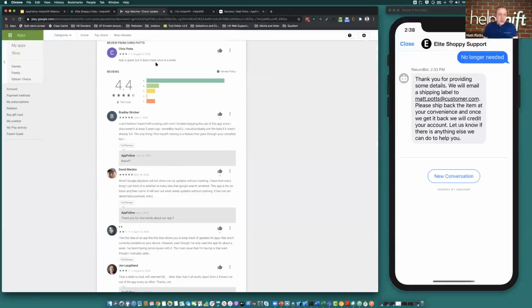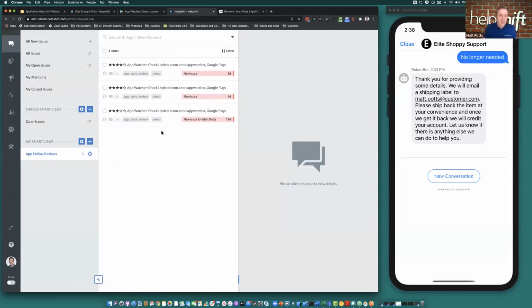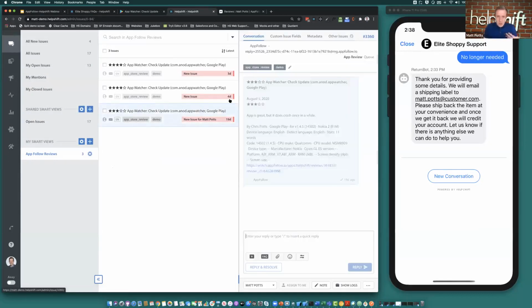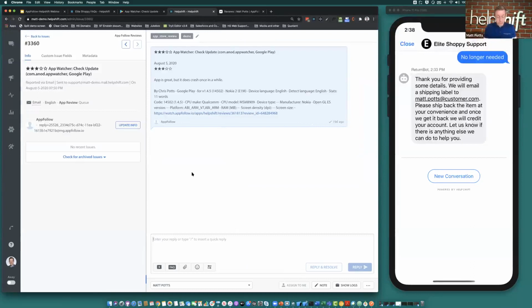So here we're going to go into one of the app stores. So here we are in the Google Play App Store, and I can see here I've got a number of reviews, but one of them here is coming from Chris, and he's given our app 3 out of 5 stars, and he's also provided a comment. So what we can go and do in HelpShift is see that because of the AppFollow integration, this review is available for us to respond to within HelpShift. We'll talk more about how we set up the integration in a second.